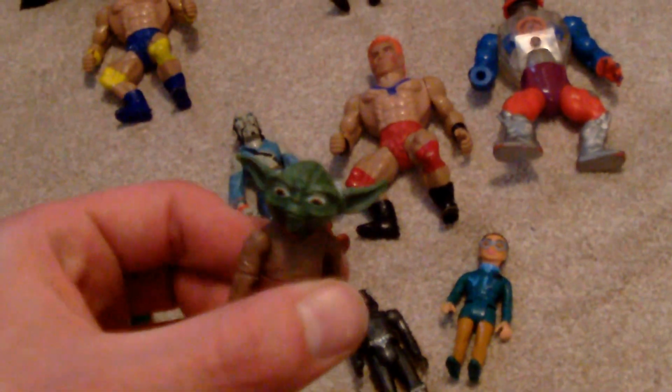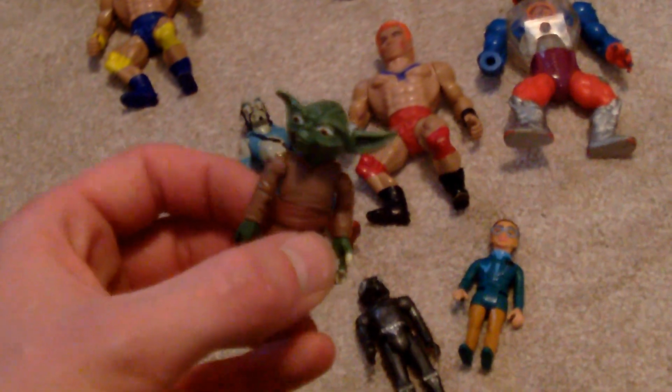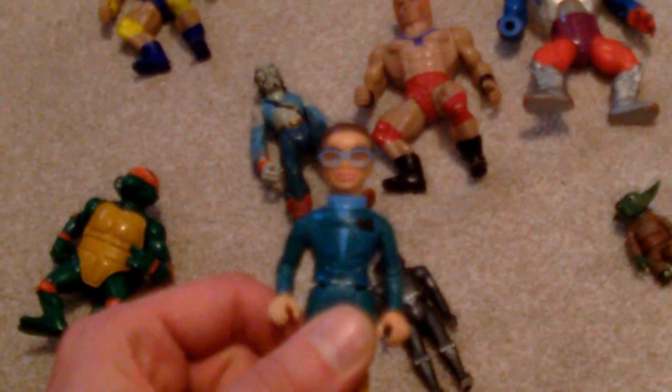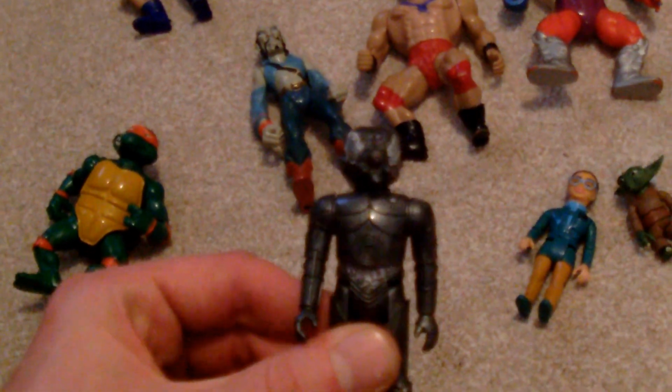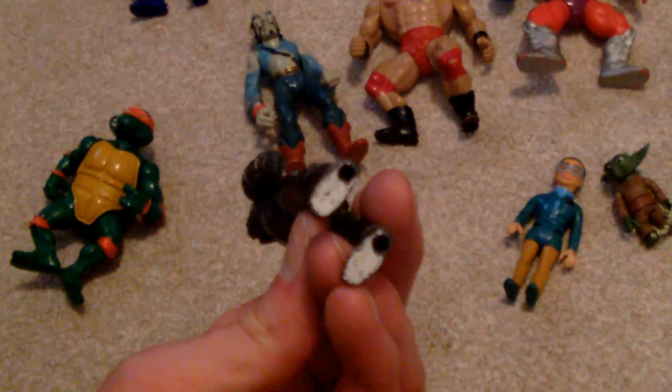This very small Yoda, who looks like the cartoon, animated series Yoda one. Is this guy called Brain from Thunderbirds or something along those lines. And this fella, who I'm sure I've got one of before, looks like he might have had his eyes and his legs Tipp-Ex'd, which is a bit of a shame.